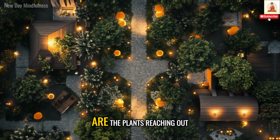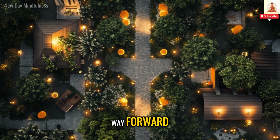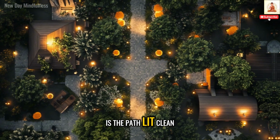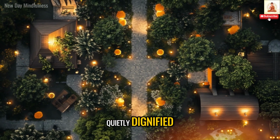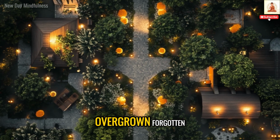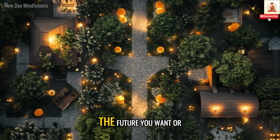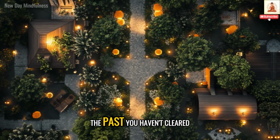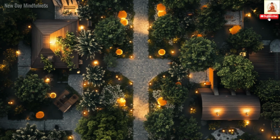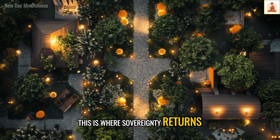field. Are the plants reaching out to greet you, or are they choking the way forward? Is the path lit, clean, quietly dignified? Or is it cluttered, cracked, overgrown, forgotten? Are you walking into a space that reflects the future you want, or the past you haven't cleared? This is where direction is reclaimed. This is where sovereignty returns.